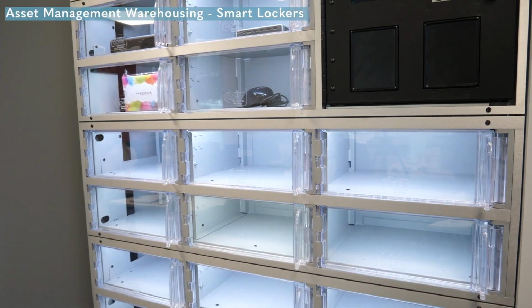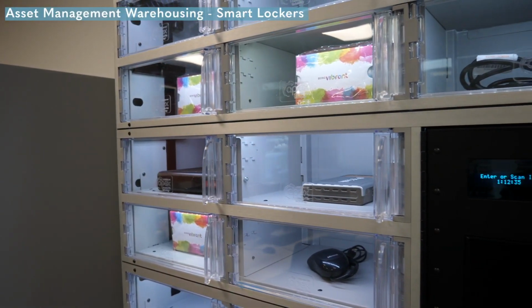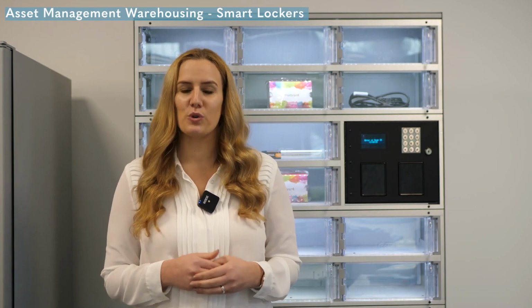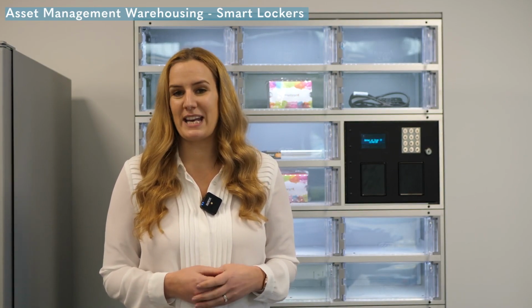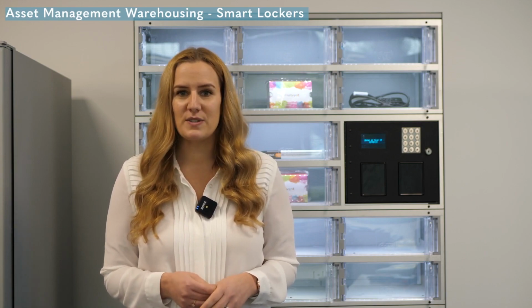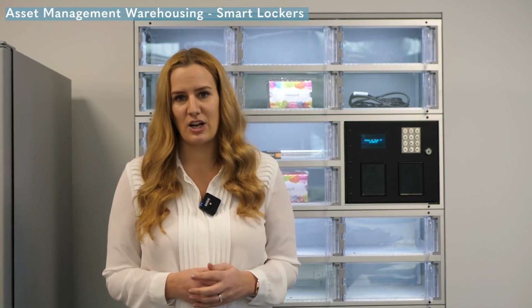You can also have charging ports within the locker. So if the asset needs to be recharged for a certain amount of time, you can control that through the locker to ensure that all users are taking a fully charged device. You can also use the locker for any peripheral items that you may want the users to take. For example, safety glasses, high-vis vest, anything along those lines.